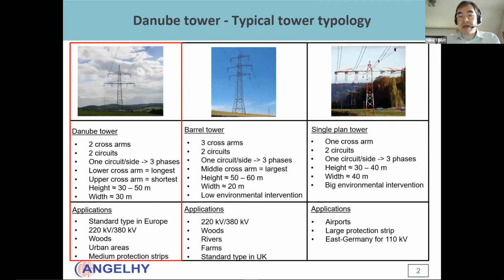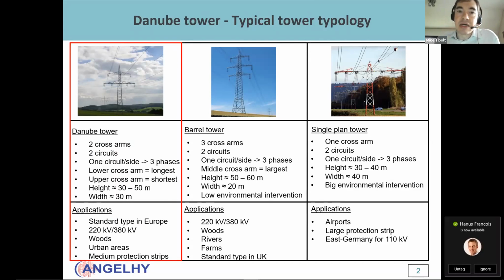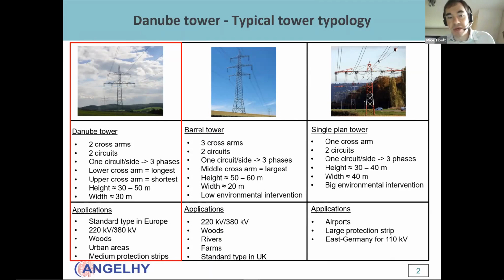And what we retained for our case study was then the Danube tower. This tower is called Danube tower because the first one was built in the 1920s in Germany along the Danube Valley, along the river Danube. That's why the name came from.